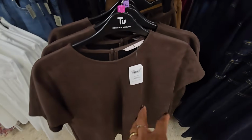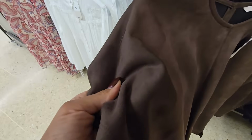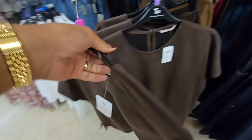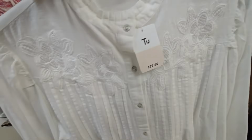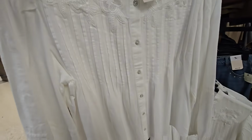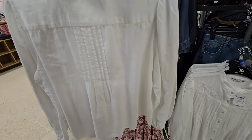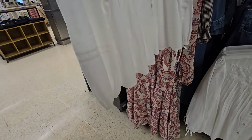We also had this faux suede little top here, short sleeve top, and it was in a lovely, beautiful chocolate brown colour. Then we had this really beautiful button down collarless shirt. I really, really like this. I love the detailing on it. I just think it's just really nice and would look lovely with just a pair of jeans and a pair of booties.